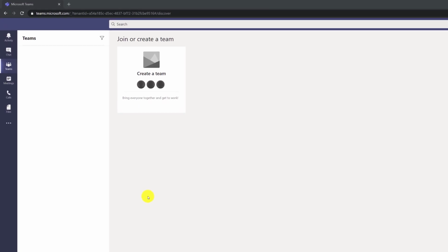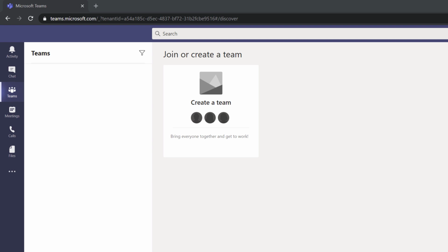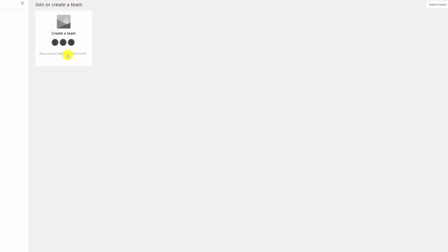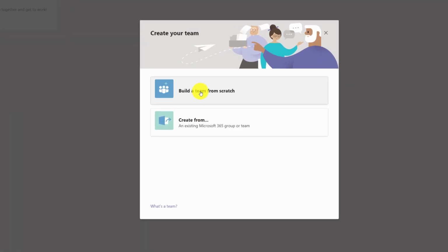There are multiple ways you can create a new team. If you don't have any teams set up, you will see this Create New Team area right here. An alternative way to create a new team would be Join or Create Team in the bottom area of the screen. I'm going to click Join or Create Team right here and click Create Team, and I will choose Build a Team from Scratch because I'm working with Patricia on our YouTube video marketing project for our flagman product.